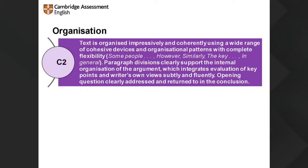So yeah, organized impressively, using a wide range of devices and patterns with complete flexibility. And then examples: some people, however, similarly, the key, in general. And again, the paragraph divisions supporting the internal organization of the argument, integrates the evaluation of the key points in the input and the writer's own views subtly and fluently.